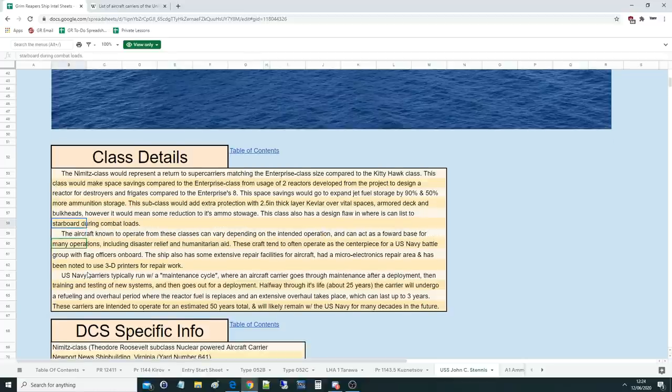The aircraft for these classes that have been known to operate can vary depending on intended operation and can act as a forward base for many operations, including disaster relief and humanitarian aid. These craft often operate as the centerpiece for a US Navy battle group with flag officers on board.